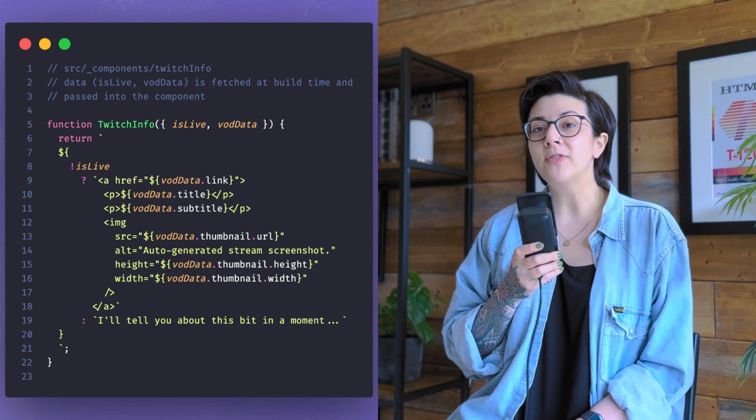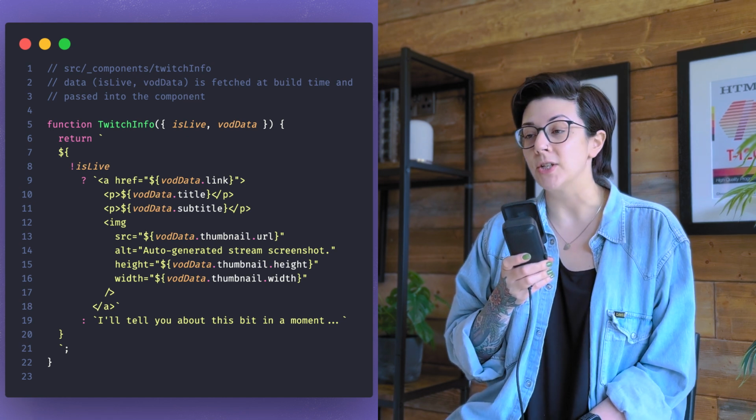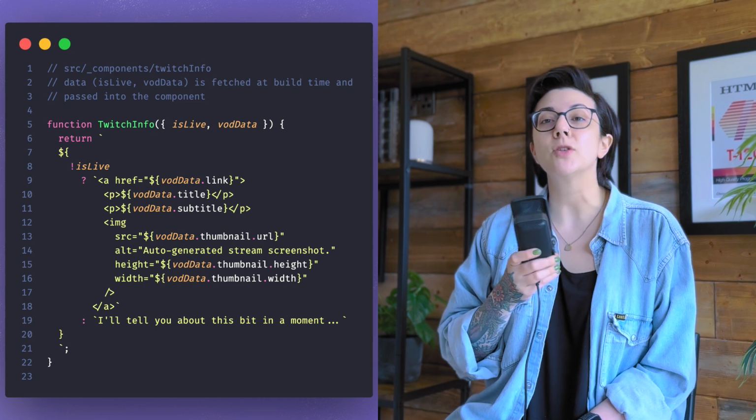I chose to build the Twitch data statically into the home page as well. So now when I go online and offline, I send a webhook to rebuild my site every time. When I'm offline, my homepage is built statically with my latest stream information, the thumbnail and the title and the link to the video. When I'm online, here's where I had to make a compromise.